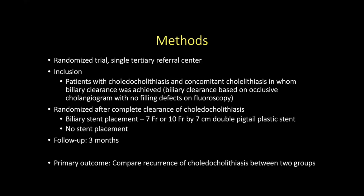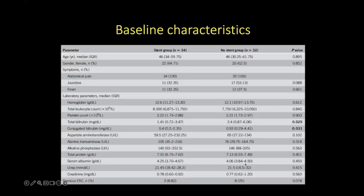The follow-up period was 3 months, and the primary outcome measure was to compare the recurrence of choledocholithiasis between the two groups. They enrolled 66 patients in total in the study, 34 patients in the stent group, 32 patients in the no stent group. These are the baseline characteristics of the patients.